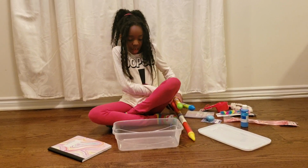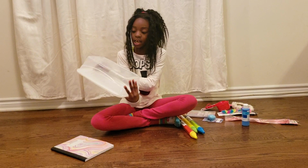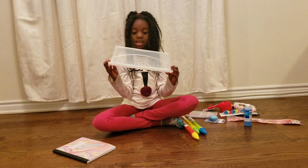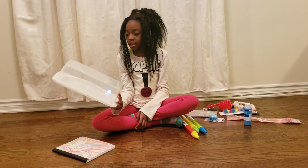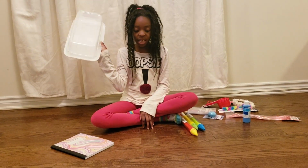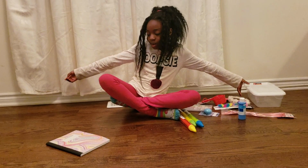And this is a container for my slime. I'm going to be making clear slime with this. I watched another YouTuber and they said that I need something like this, so I bought it and I want to try to see if it works.